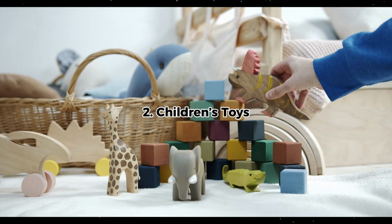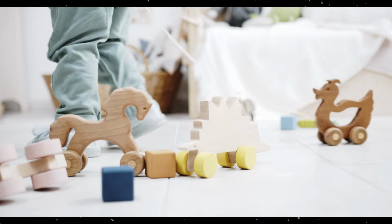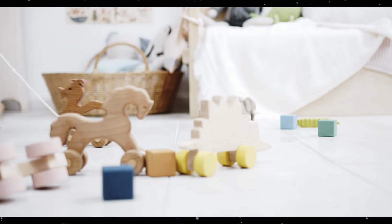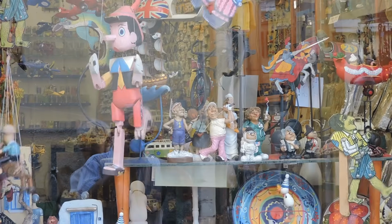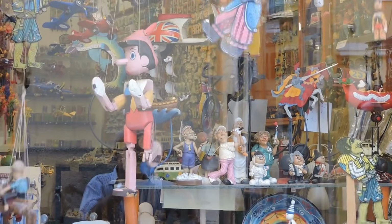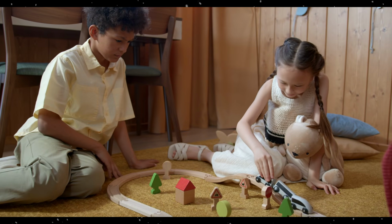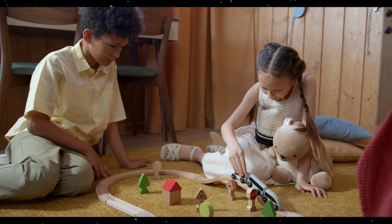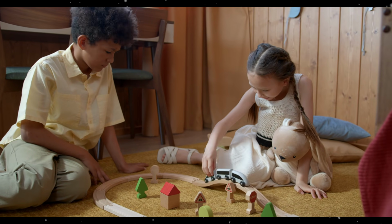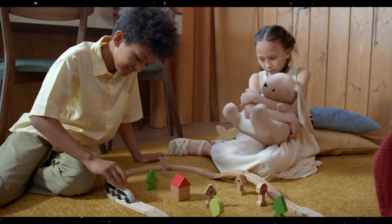Children's toys have been a staple for generations, but you can differentiate and add value by offering educational, handmade, or sustainably sourced toys. Focus on wooden toys which are safe and durable, or develop products that promote learning through play, like STEM-based toys. Look for ethical suppliers that specialize in wooden or sustainable toys. Websites like Etsy can help you connect with independent artisans, while Alibaba or Global Sources can link you to large-scale suppliers.